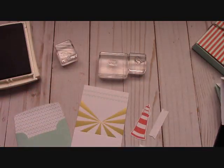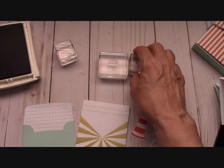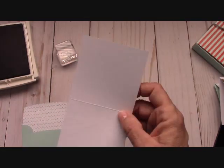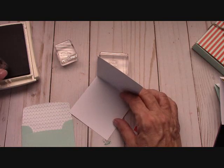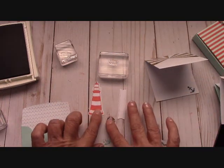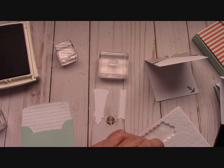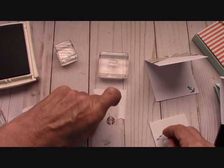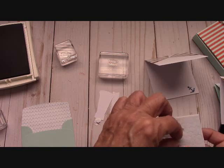Remember, this entire kit, you can mix and match if you want to. You don't have to put this envelope with that card. You can do whatever you like. Everything coordinates. So on the inside of the card, just like this, okay, I'm going to stamp my anchor. Just like that, like we did before. Now, you use the orange punch-out lighthouse, and that gets just 2 dimensionals on the back. The back of my dimensional came off. Okay. I just put one at the top, and then one at the bottom.